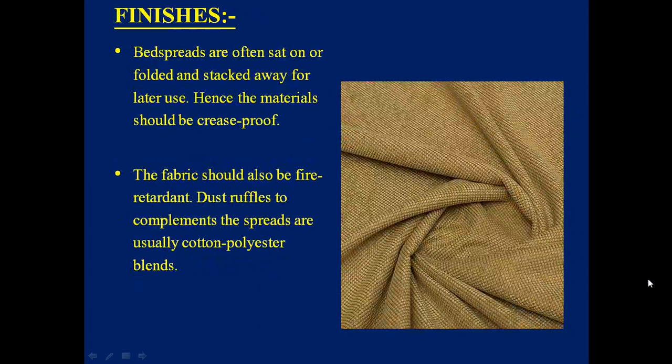Then finishes for the bedspread. Bedspreads are often sat on or folded and stacked away for later use. Hence the material should be crease proof. So always see whether you have to go for an iron one or a crease proof material, so you can easily fold it and keep it aside, and whenever you want to cover your bed you can use it, right? And the fabric should also be fire retardant, and dust ruffles to complement the spreads are usually cotton polyester blends. I already mentioned that cotton polyester blends are really less in cost and very durable, and the laundering cycle is also very nice for this finish.